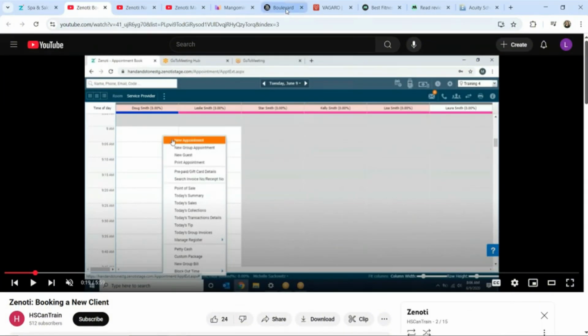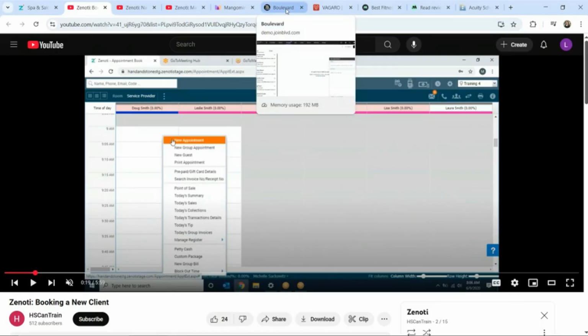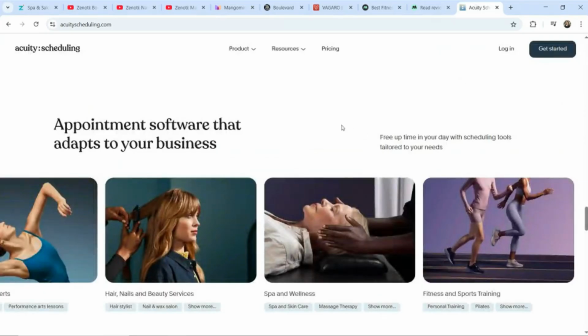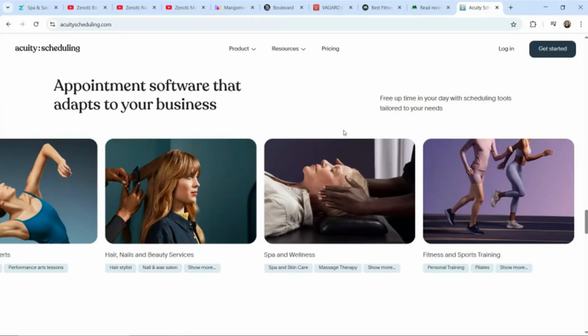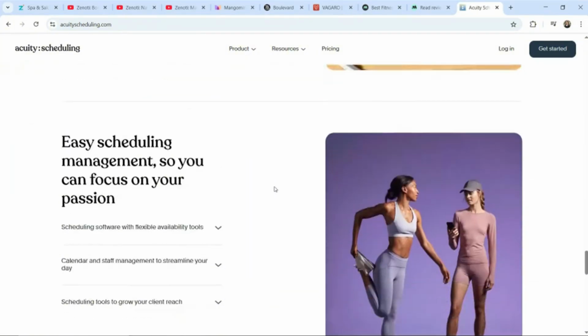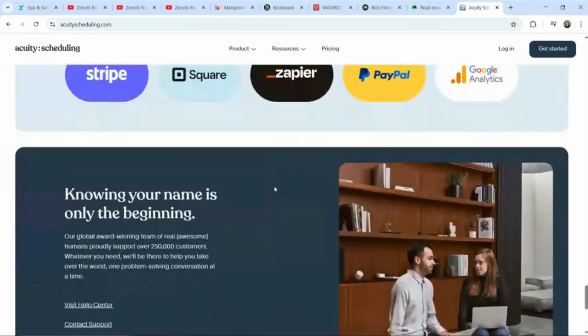So if you are a smaller business and you don't want that much data, then I would definitely pick Acuity or Mindbody. So Acuity is simple, right? It gives you all of the scheduling tools you need with very easy online booking and payments and quick, simple report generation.